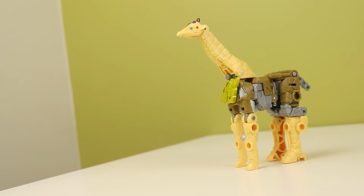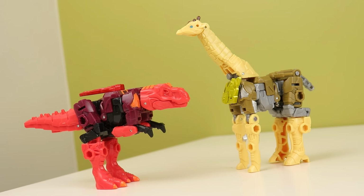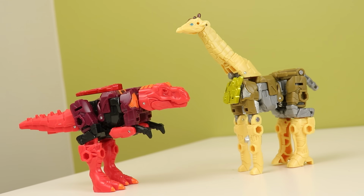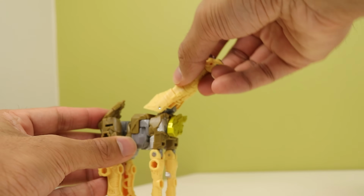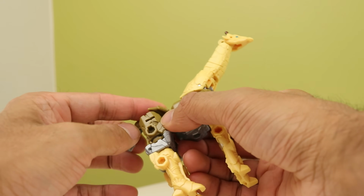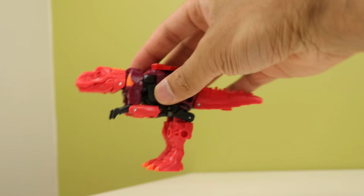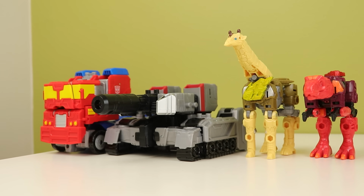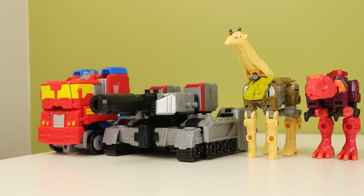The animals are okay. Light Long, there we go, definitely looks more complete over Volca, but they're both still fun. God, I want that Spino so bad. The animals don't really articulate super well, but they aren't built for that, but they hold together very nicely. But the Power Rangers aspect of this, they do combine, and they do it in some weird Sentai ways.